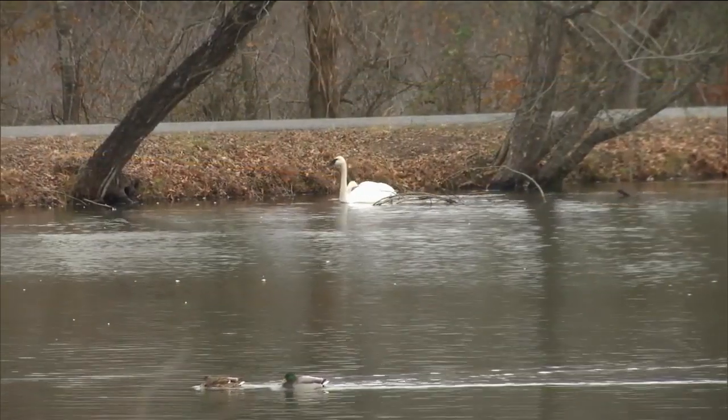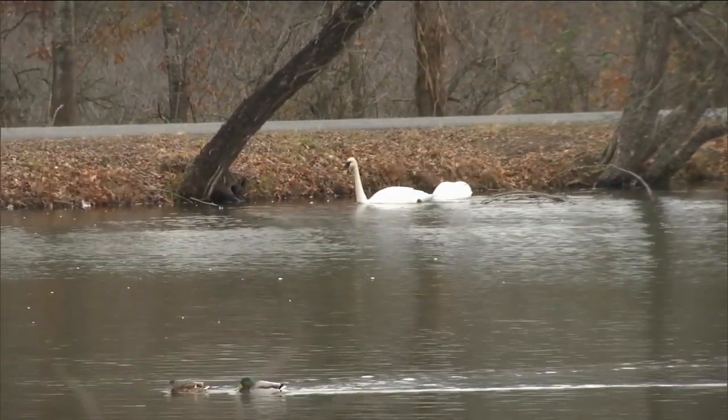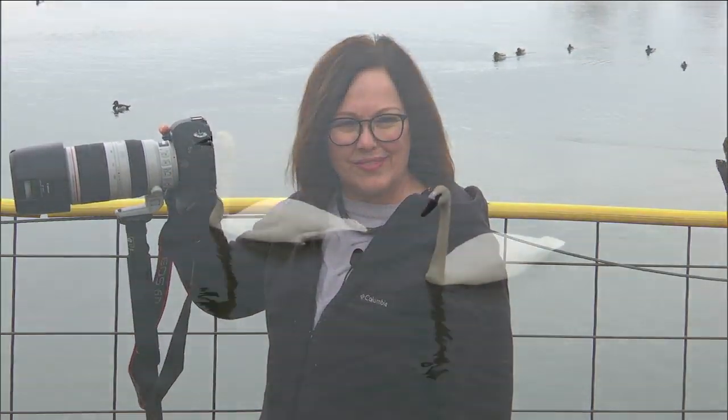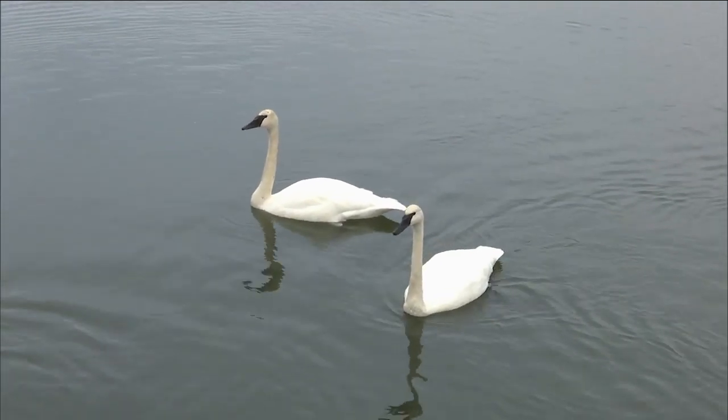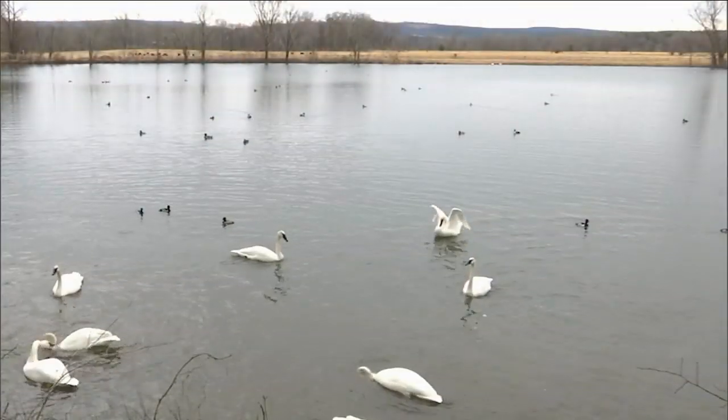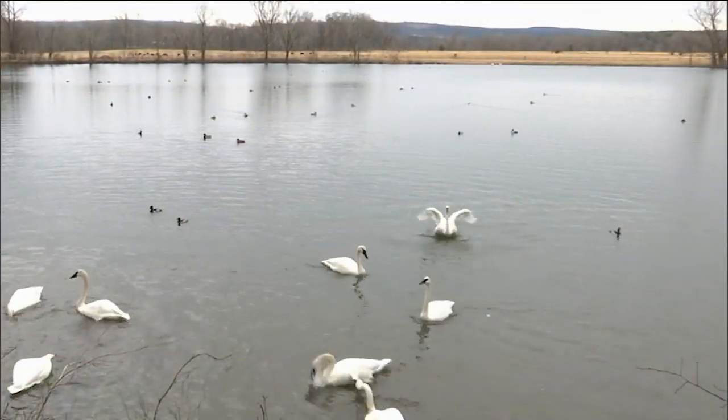Your first time here seeing the Trumpeter Swans. My goodness, what do you think? Oh, they're lovely. The curves on the neck and the size of the birds, just amazing. Yeah, it is always impressive when you see them for the first time and you realize how big they are. So impressive when they spread their wings a bit.